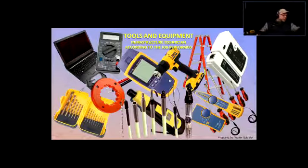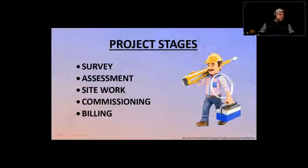All right, page number 2. All right, so as a reminder of what we did last time, we took care of something that's called the project stages, right? And I classified them as survey, assessment, site work, commissioning, and billing, right? And we'll analyze those one by one. And through this and the next lecture, we're going to concentrate mostly on the site work as far as tools, because in this class, I'm getting you ready to be service technicians. Okay, so that's going to be the main area that we'll concentrate on.